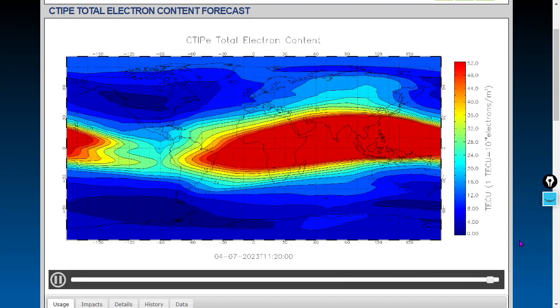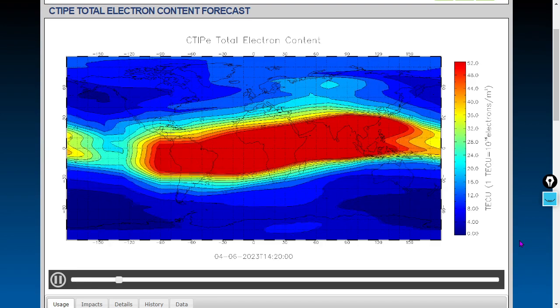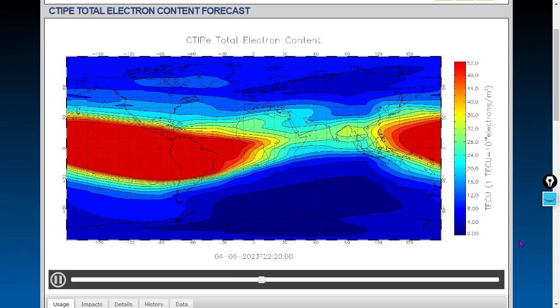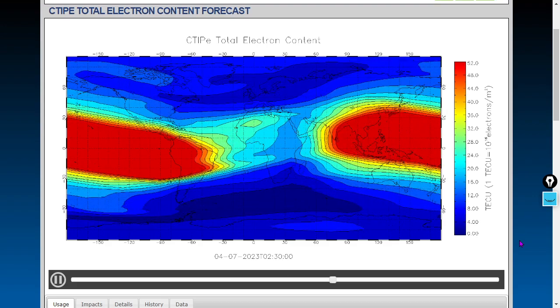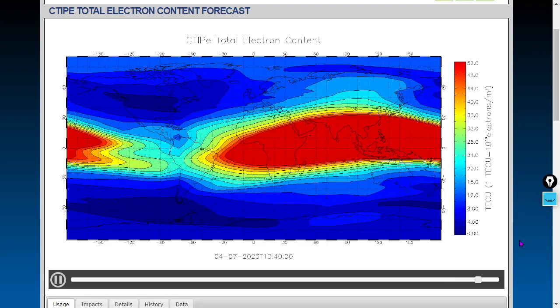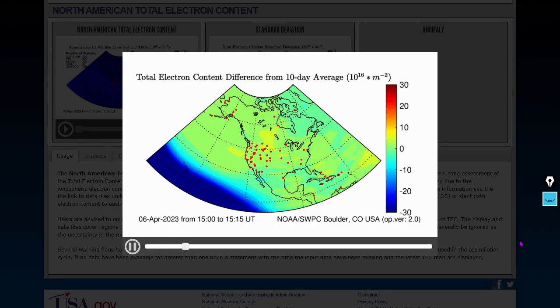And if your GPS is not anticipated to be accurate, try turning on Wi-Fi accuracy. Sometimes that'll help you. If there are Wi-Fi hotspots, their IP addresses may be used as their locations are known, and they can help you navigate. Here's the 10-day average, the anomaly from 10-day average, rather, for the total electron content over North America. Nothing to write home about going on there.